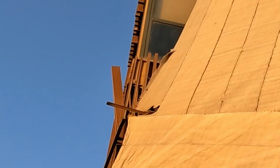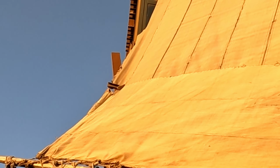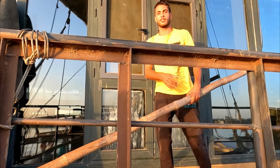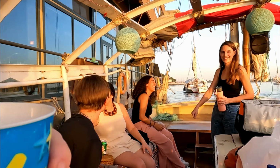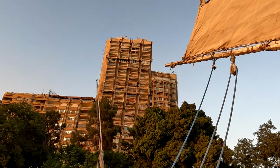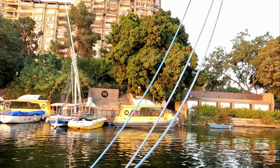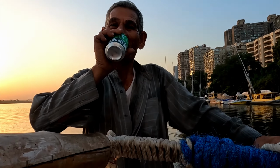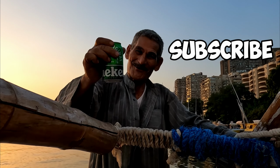A bit of a sketchy start as we got hooked on the side of this nightclub. All good to go. Traditionally, you share what you have with the captain. Not sure drinking and sailing are allowed, but he's fine anyway.